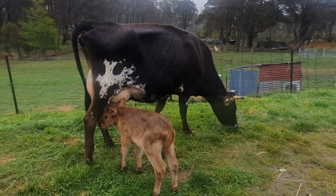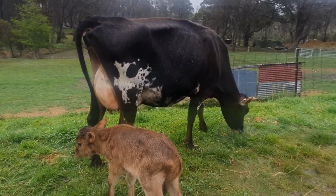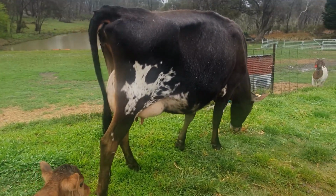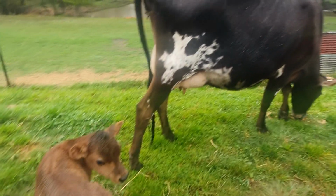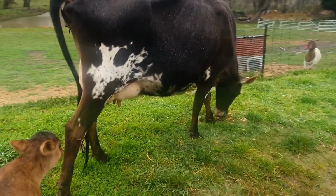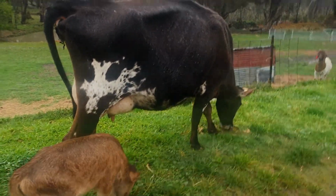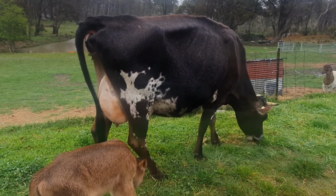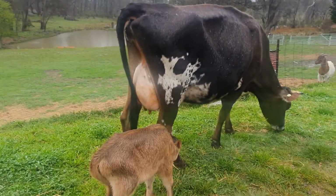So on a cow there's an udder, that's where her milk is, you can see at the back there. And she has four teats. She has one bubba, and he tends to like the little teats at the back. And the two teats at the front we like because that's where we get our milk from. But we don't take the milk at the moment because it's all for little Jake here.